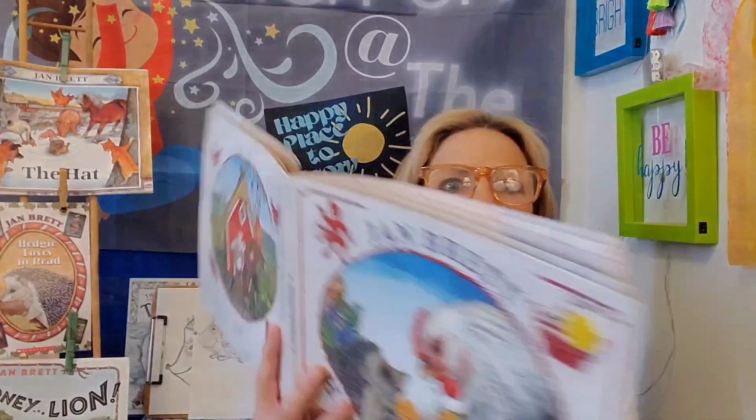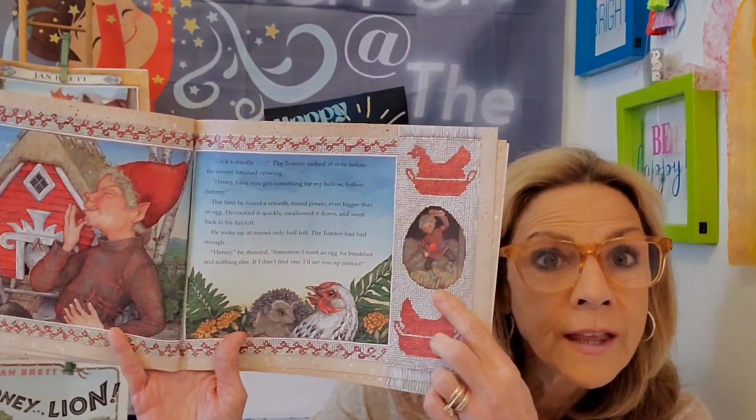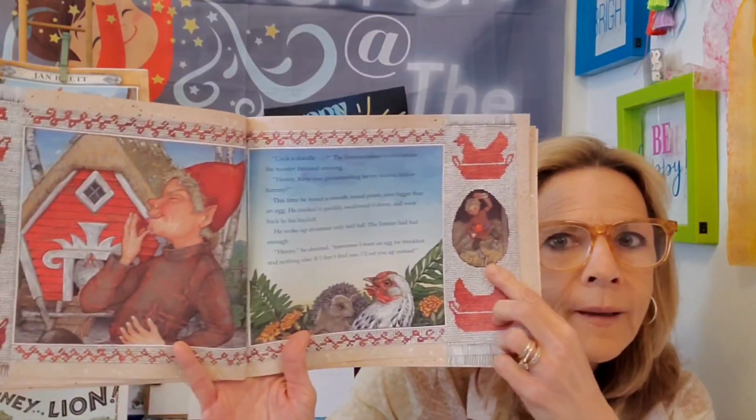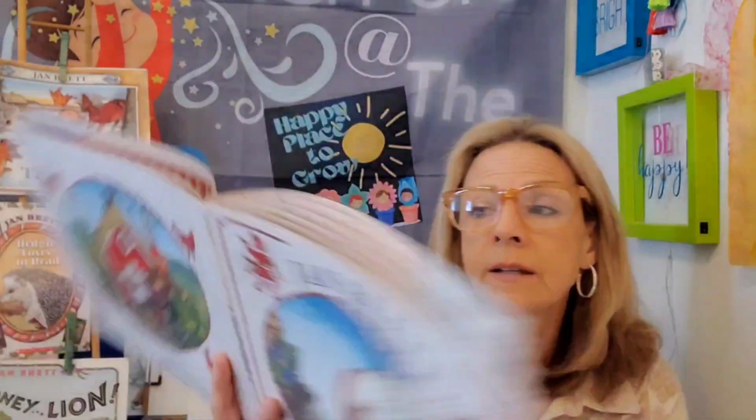He woke up at sunset. That's almost nighttime. Only half full. The Tomten had had enough. He was done exploring. He was done trying new things. Every time he kept waking hungry, he was done. He was marching back in that hen house. Oh boy, this could be a situation.